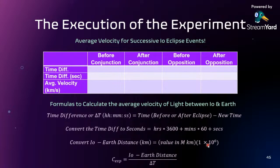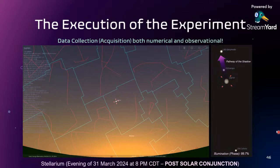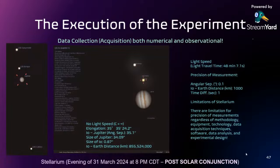So we go into Stellarium in the night sky, and we see here is Ganymede, there's Europa, there's Callisto. We don't have Io, but that's the pathway of the shadow. So the phase is 99.7%. So this is post-solar conjunction on the 31st of March next year at 8 p.m. So we have our information right here.